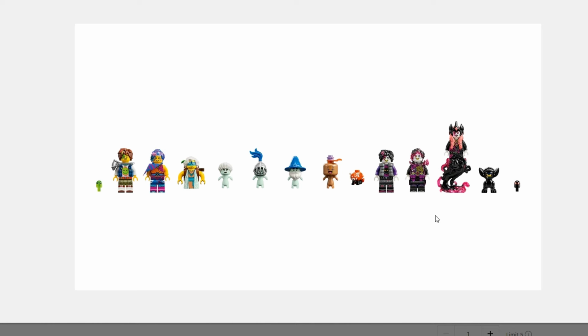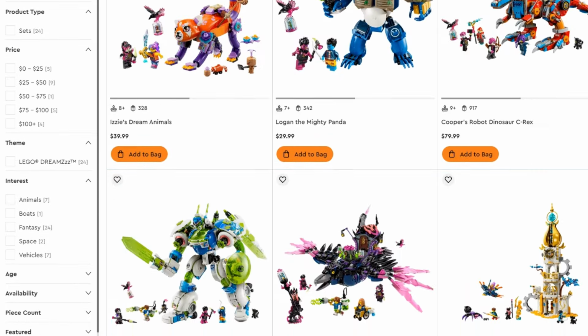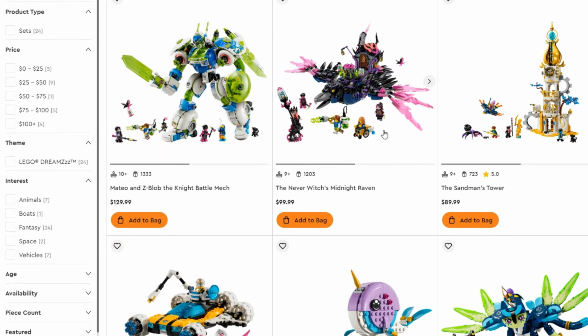This one in particular, just to the right here, reminds me very much of a character from the Hidden Side range from a few years ago with Lego. Other than that, there are some other releases from the Dreams range. Probably the most major one is this Neverwitch's Midnight Raven. Great big raven with a house on its back. And again, that cool character that I mentioned before, 100 US dollars.